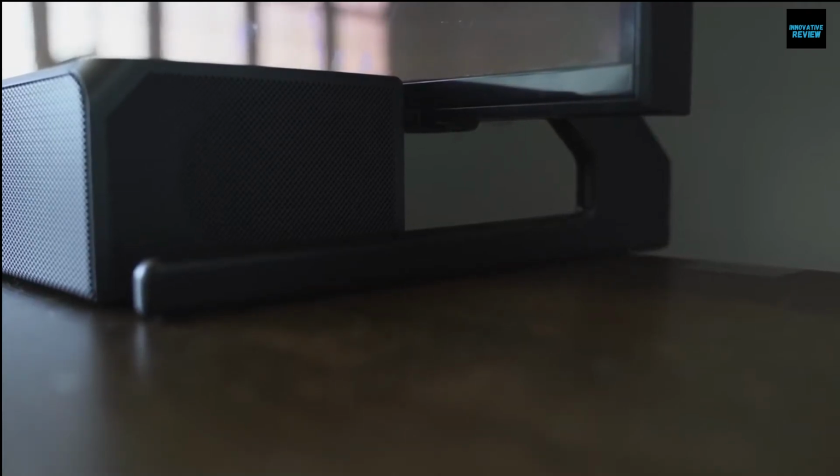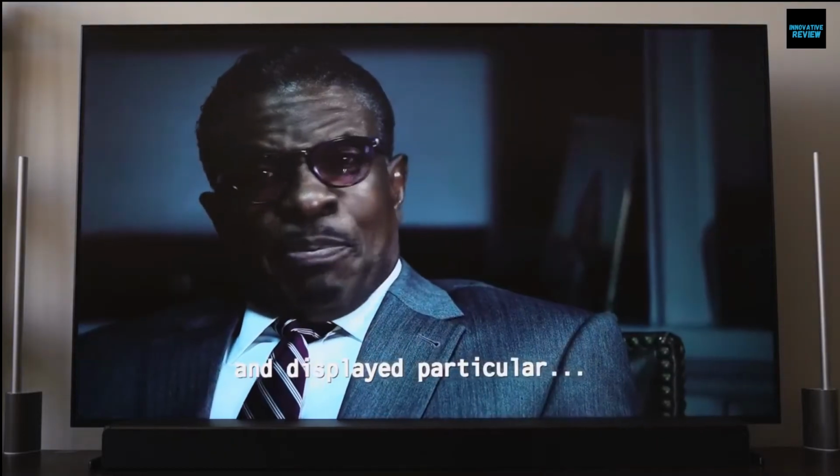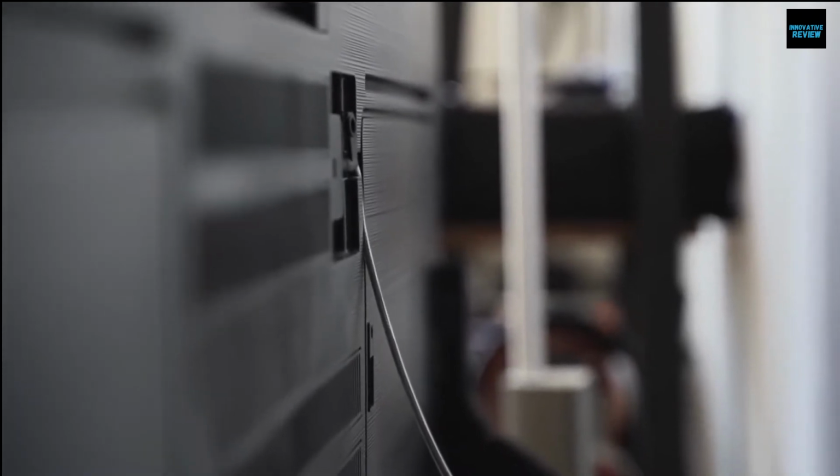Now you're saying, wait, we don't have 8K source material. That is very true. What the TV does is upscale anything you watch, any input that comes in, to 8K. Now, some people have gone out and said, yes, this is not true 8K. Yes, it doesn't do that properly. Well, I disagree. One of the big benefits of this TV is watching older content.